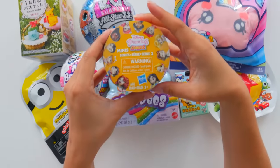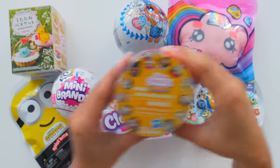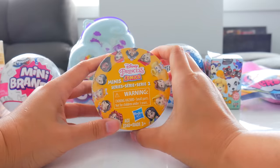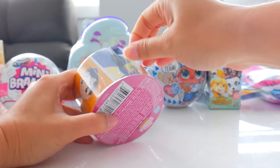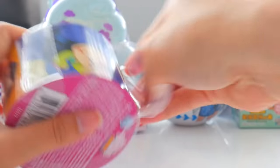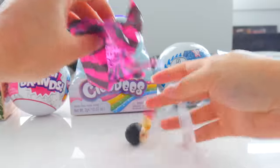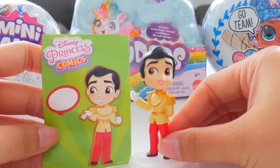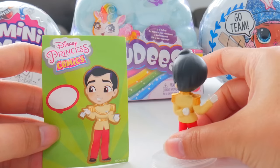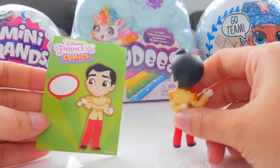The Disney Princess Comic Minis. Disney Princess Comics. Series 2. I really want Mulan. Rippy strip. We got Prince Charming. Is this Prince Charming or is this Prince Eric from Little Mermaid? It doesn't say his name.